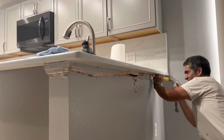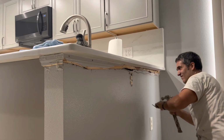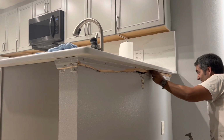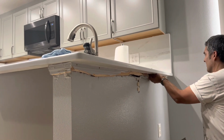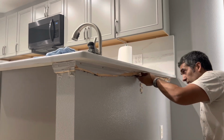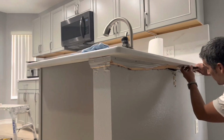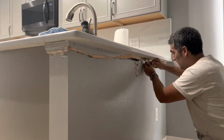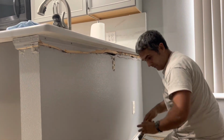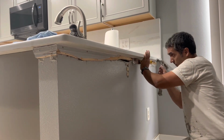So já precisamos de aquele remate para não mostrar. But she wants it flush. So a gente tivemos que tirar para fora. It looks good. Yeah. Of course. So a gente tem que pôr massa e depois pôr spray.